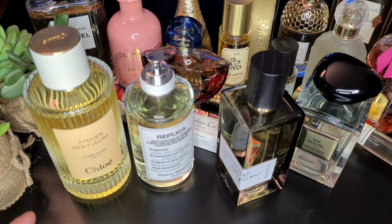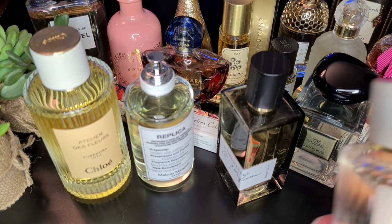It's a little bit spicy. I don't know if it has maybe a hint of cloves or carnation, something like that. I don't know exactly what it is, but it's really pretty. Yeah, I love it. And my next fragrance is also a fragrance by Chloé, by L'Atelier des Fleurs, the same collection.